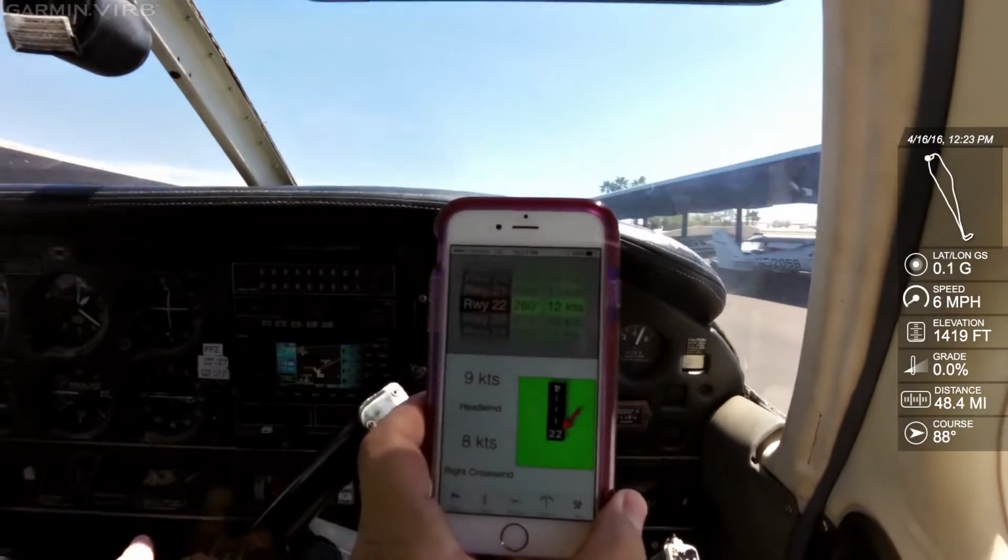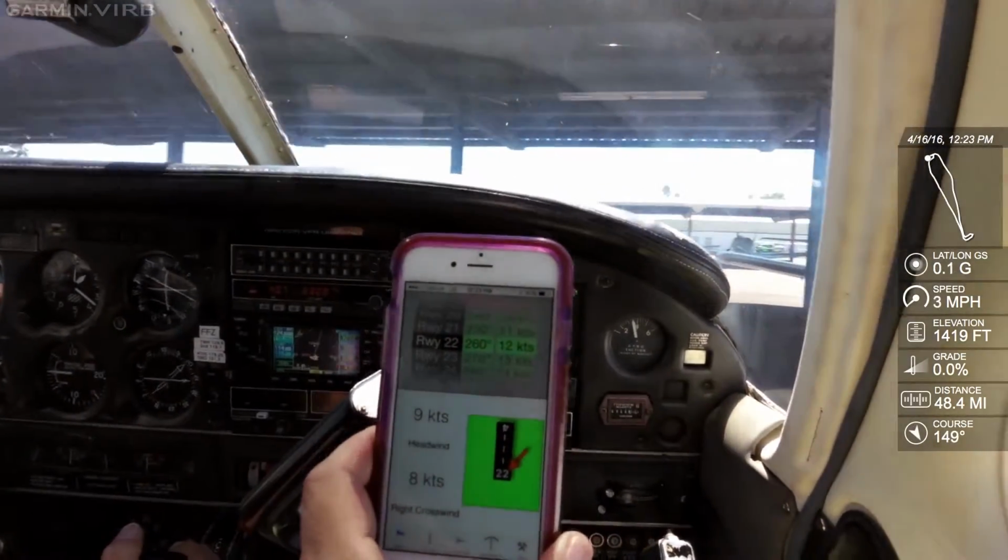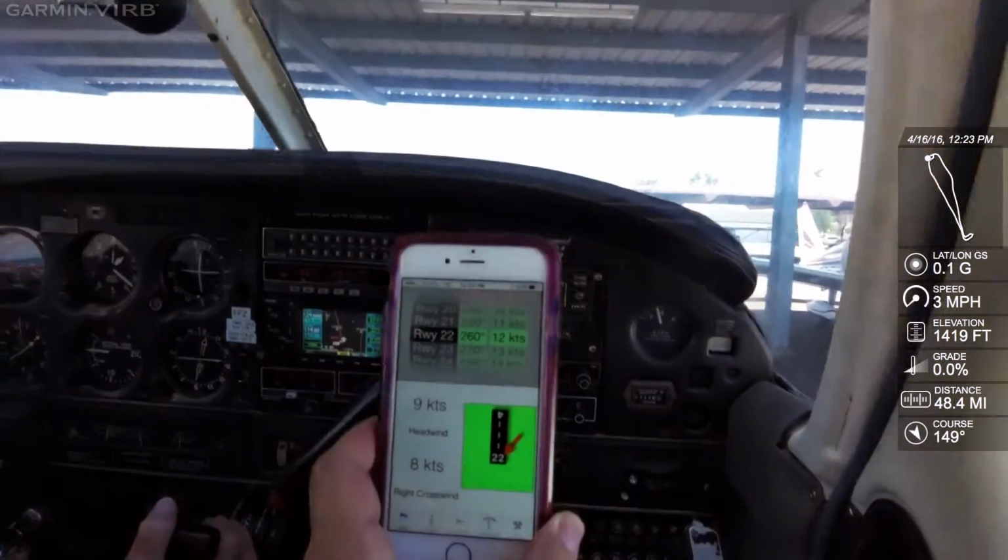This is what we did. Runway 22, 260 at 12 knots. So that gave us a 9 knot headwind and an 8 knot runway crosswind. There you go.